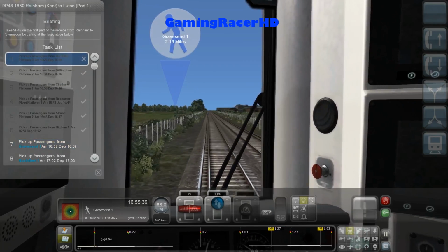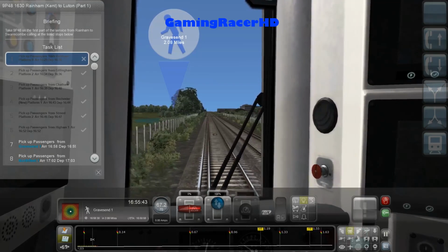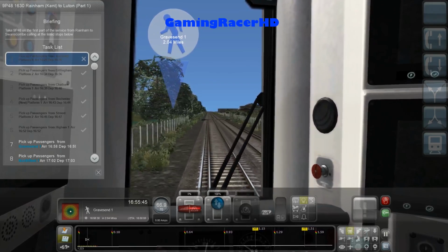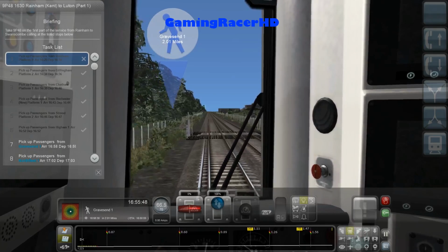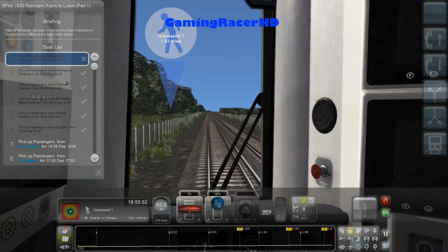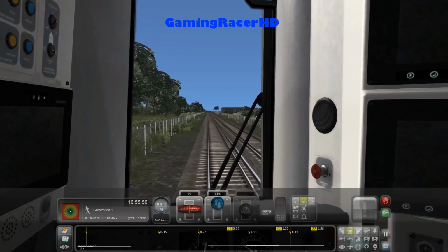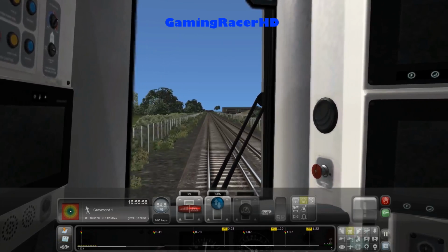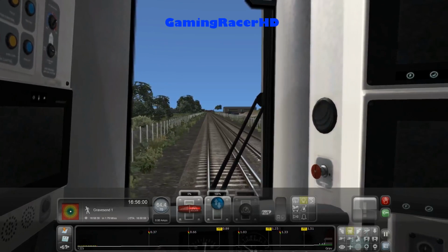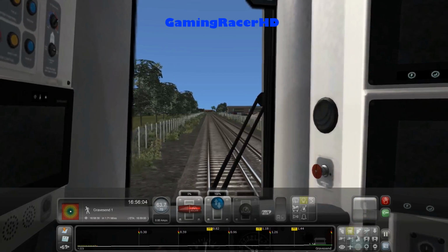That's interesting. So the first task we're going X, because I'm guessing we didn't arrive on time. I actually realized the game says we haven't completed the scenario successfully, but anyways, you guys know that we've done it. It's just very picky about the time we arrived at the station.